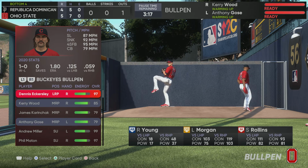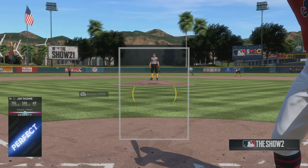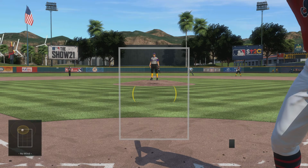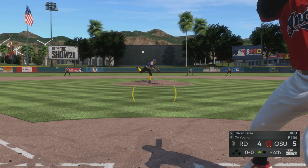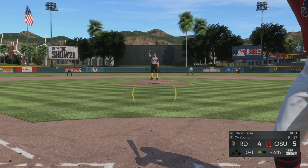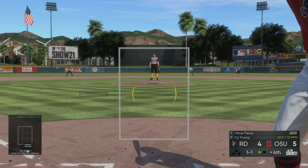Now batting, the pitcher, Oliver Perez. At the plate, Oliver Perez. As he will take strike one on the fastball here. No balls and a strike. And a pitch in the dirt as he lays off. It's 1-1.